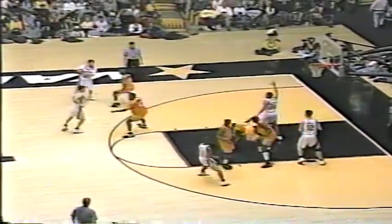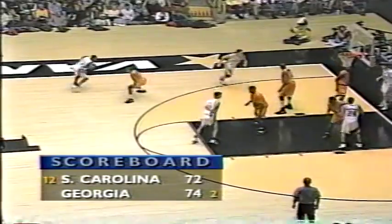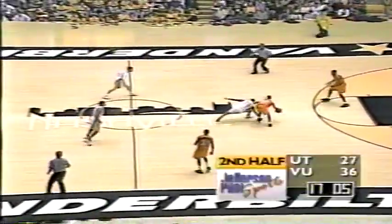Vandy works it past the line. Pride to Lange on the left side. Pass to the inside intended for a posting Whitehead, and the ball is swept away and deflected out of bounds by Lee. Vanderbilt retains possession, trying to get the ball to Whitehead time after time. Maddox comes off a double screen, puts up a jumper. The shot is good by Maddox. Big bucket, Maddox. He has 2 field goals in the second half. And Vanderbilt's lead is now at 9.